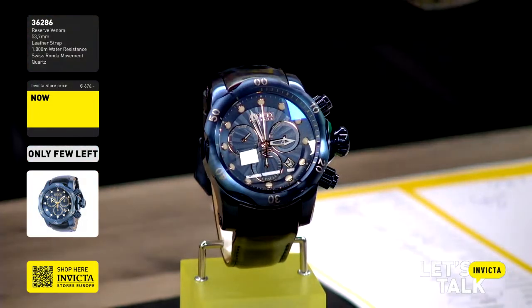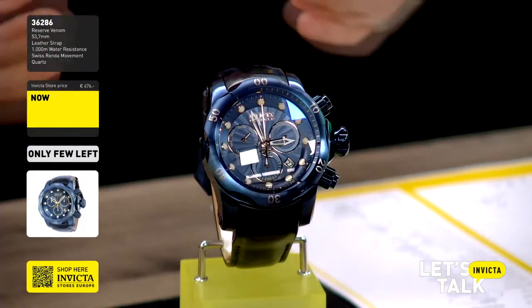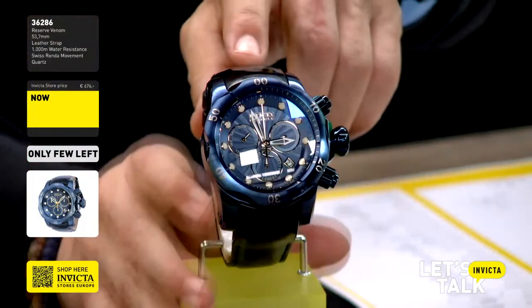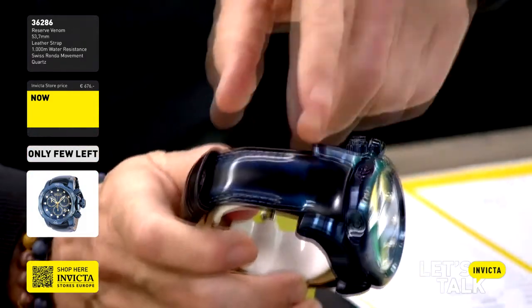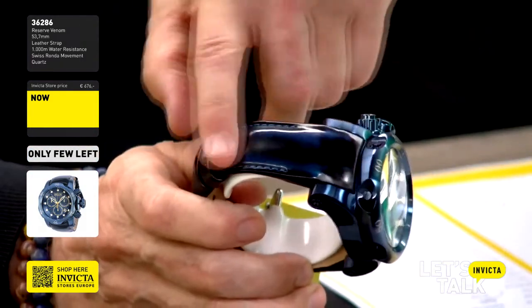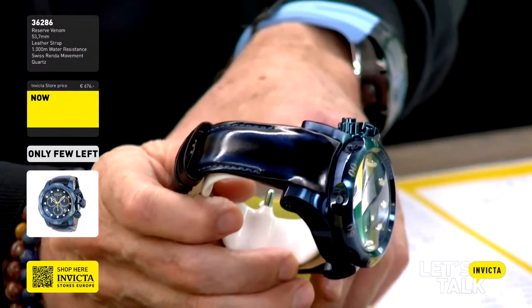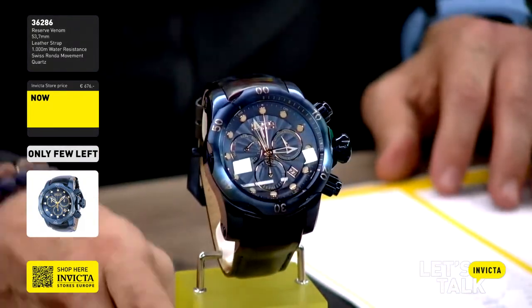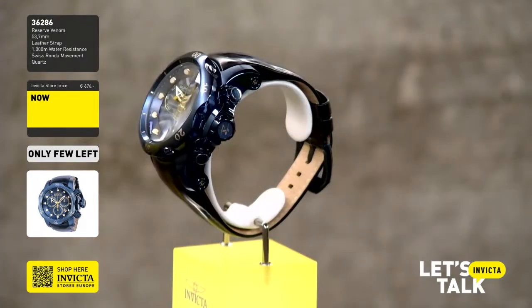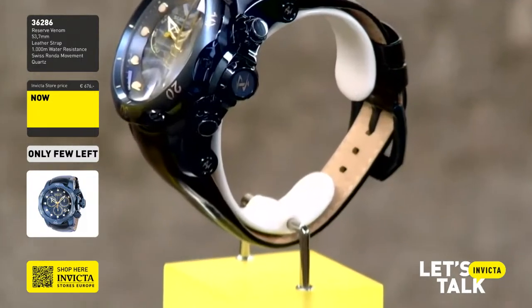It's a Reserve collection as well, which means that we bring you the highest-end materials, the most beautiful platings, the most fantastic leather straps, especially the watch that I have here, the midnight blue leather finished band. Really nice. A fantastic piece. The model number is 36286. Like I said, it's from the Venom series. The case size is 54 millimeters.